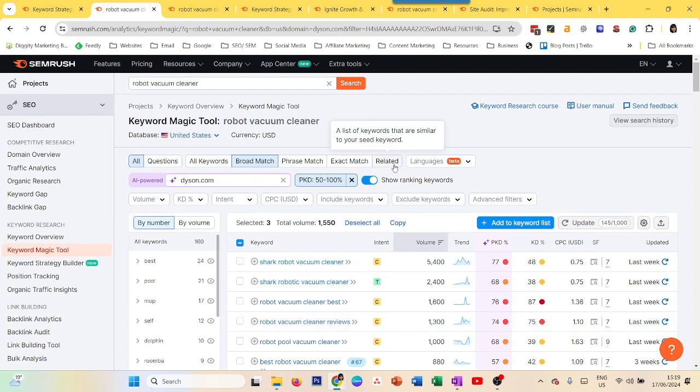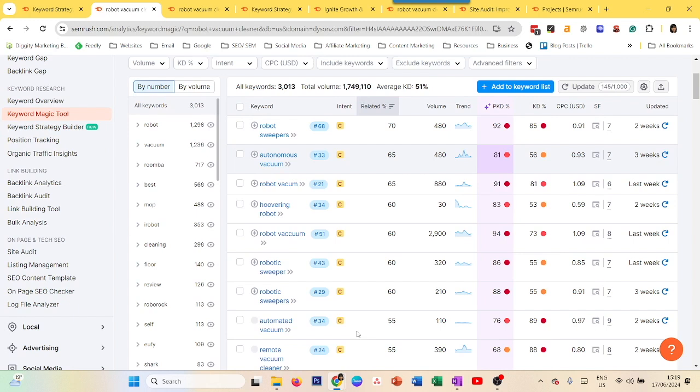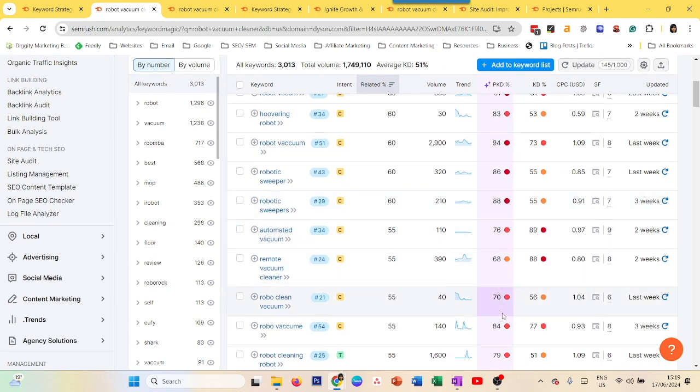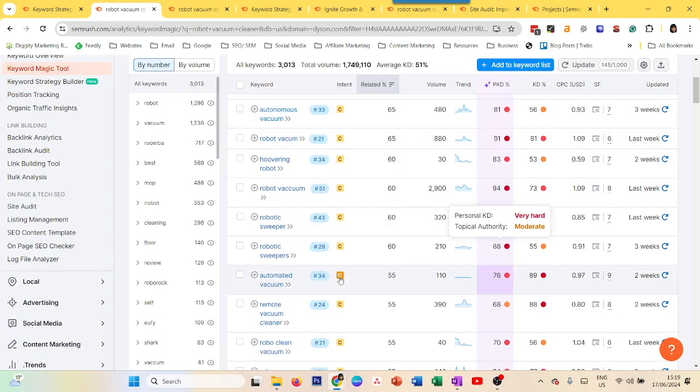When we look at related, we will now find not just vacuum cleaner, but other words. For example, I think I saw sweeper. So you have robot sweepers, position is like 68 right now. And this you see is relatively hard for this domain to rank for. It's actually, surprisingly, even harder than the original keyword difficulty. Autonomous vacuum, it ranks 33 for it, but apparently it's quite hard for it to rank for this subtopic.